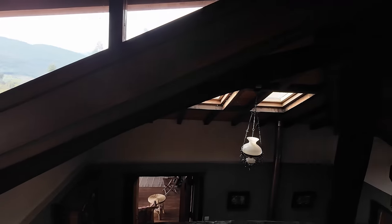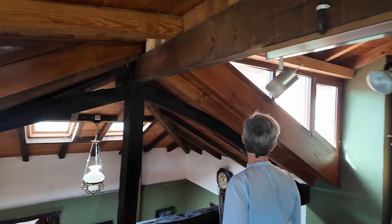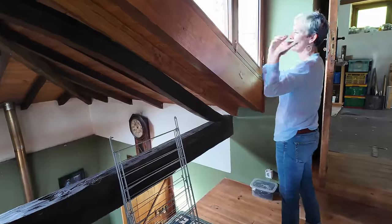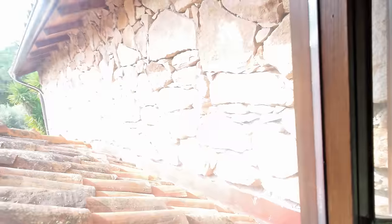And these are nice features as well, the fact that they put skylights in on these parts of the roof, just to get that extra light in. And they open so you can let air through. And access to the roof, which is really important. Yes.